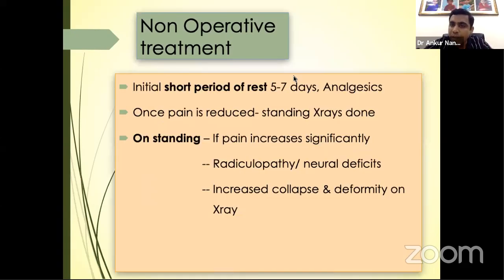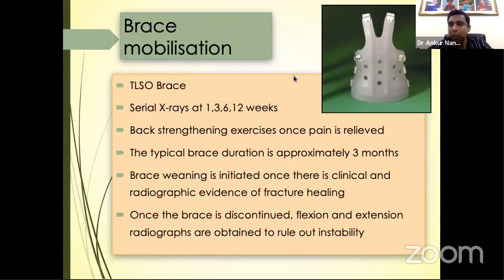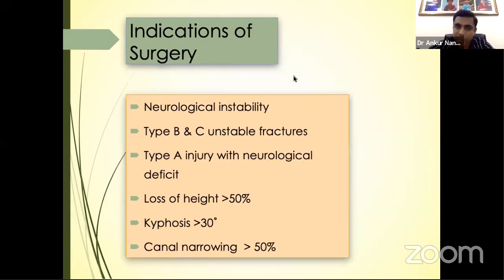How do you do non-operative treatment? If you want to conserve a patient, you can give him a short period of rest for 5 to 7 days. Then you can get standing x-rays at 15 days. And if these standing x-rays show that it is unstable, you go for surgery. If the standing x-rays look reasonably stable, you can brace them and continue these braces for 3 months.